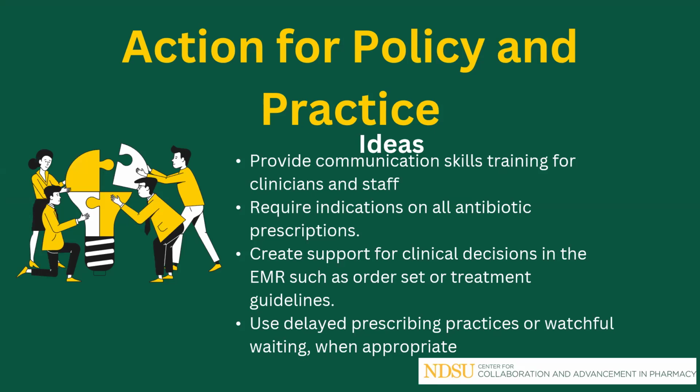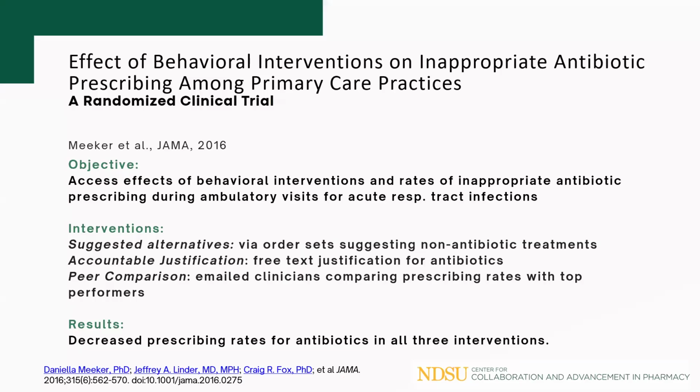Other actions include providing communication skills training for clinicians and staff on how to address the pressures I feel from patients when they think they need an antibiotic. Also, we could maybe require indications on all antibiotic prescriptions. It helps them really think about why they're prescribing the antibiotic, or putting in clinical decision guidelines as well, like we talked about. There was a study in 2016 that looked at the effects of behavioral interventions on inappropriate antibiotic prescribing among primary care practices.